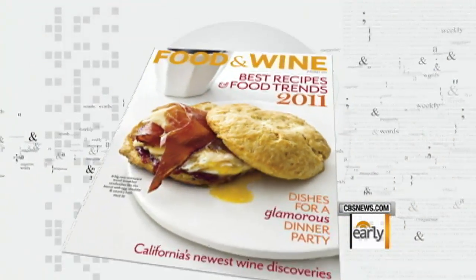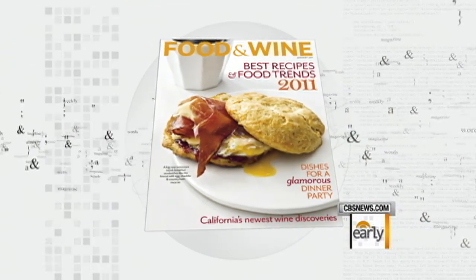New Year's Eve, a big night for the bubbly, so we're ready to help you get the best bottle for the best price. Ray Isle knows how to choose the perfect sparkling wines. He's executive wine editor of Food and Wine magazine, and we're very happy to have you with us in the studio this morning. It's great to be here.